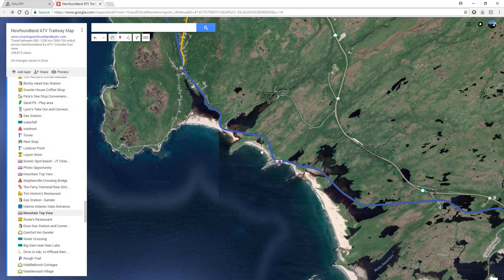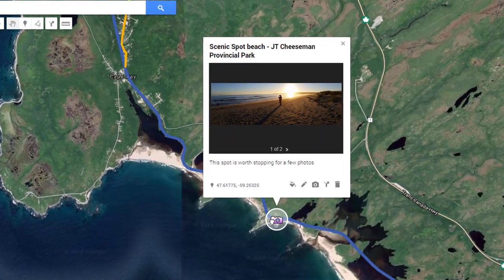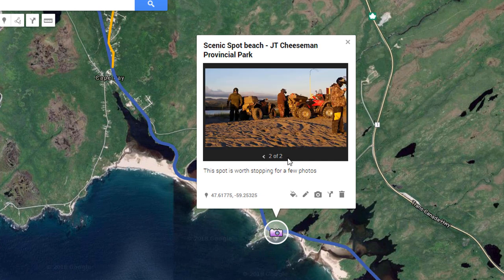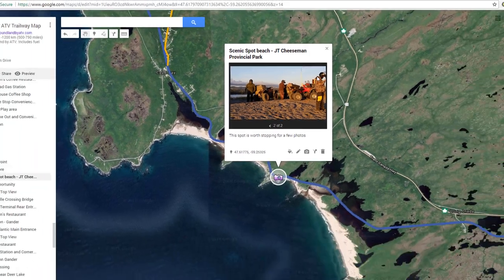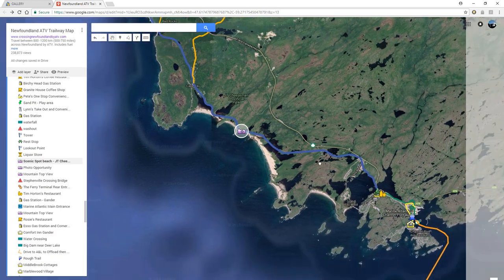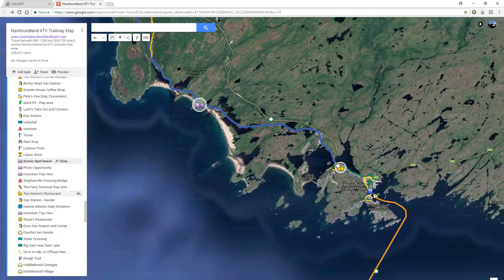You're going to drive right through JT Cheeseman Provincial Park, which is a really beautiful beach. And if you get here, if you time it kind of right, you get there during the sunset hours. When you get in the evening, it's really, really nice. And it's not far from Port Aux Basques. So when you get there, you know you're almost done the trip, and it brings you right into town.